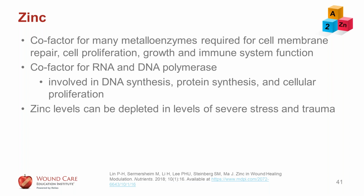Zinc is not quite as simple as vitamin C because zinc is not water soluble. It is stored in the body. Okay, so that's a different situation. We know you need zinc for RNA and DNA polymerase. Again, this is something that is a cofactor in many of the reactions that help heal wounds and build new collagen. You need it for cell membrane repair and cell proliferation. There are many things that zinc does.